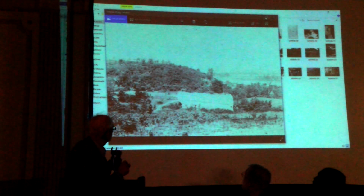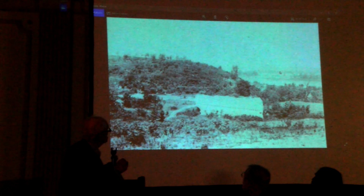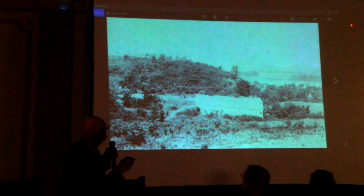Now, this is another early 20th century view looking from the top of the hill downwards, and this shows the Jacob Henry building, which is still standing. At least the walls were still standing at that time. This is a map of the site.